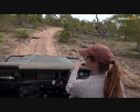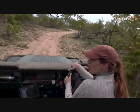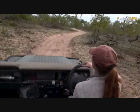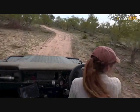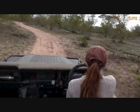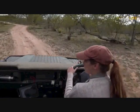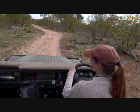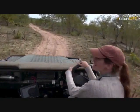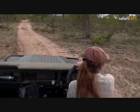I think the chances of us finding a Kori bustard here, at least on Djuma, are relatively slim, but you never know. I think I might just try and get the first Kori bustard on camera for this season. Brian, have you ever seen a Kori bustard? You would have seen a few of them on Swalu. I think I've seen one. Have you seen one here on Arathusa? It's a bird that I'm dying to see here. Whoopsie, turned on my indicators.